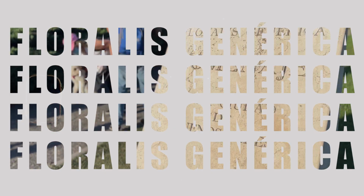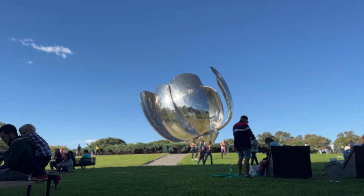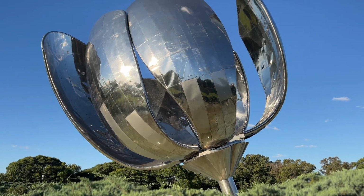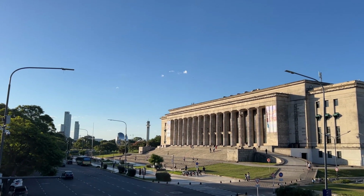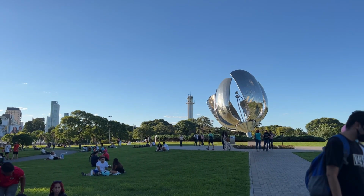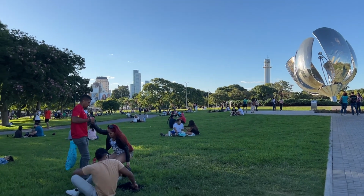The Floralis Generica was gifted to Buenos Aires by an architect by the name of Eduardo Catalano in the year 2002. This flower has 6 petals, all of which are made of steel, and they're connected electronically so that every morning the flower opens its petals and every evening it closes its petals. According to the architect, Floralis signifies belonging to flowers, and Generica comes from the word gender, which indicates that it represents all the flowers in the entire world.